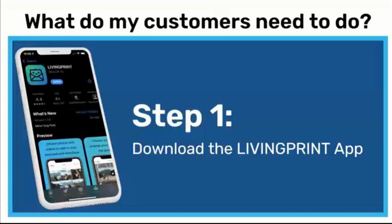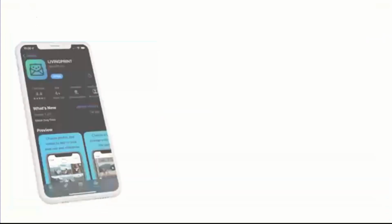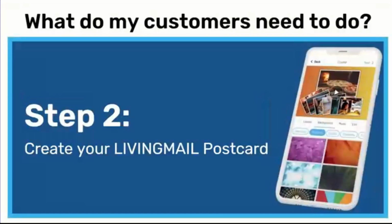Yeah, so let me quickly cover what your customers are going to need to do for this process. So the first thing they'll do is head to either the App Store, or the Play Store on Google Play, and they're going to go ahead and download the LIVINGPRINT app. And once this is installed, they're going to go ahead and create their LIVINGMAIL postcard. So you're going to select your product and size. So you're going to select LIVINGMAIL postcard, and there's currently one size available, which is 4.25 by 6. And then you're going to go ahead and go through the customization process, choose your layout, background, music, and edit any of your photos that you'd like.